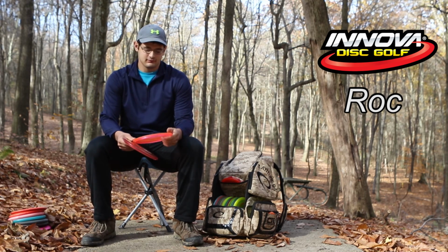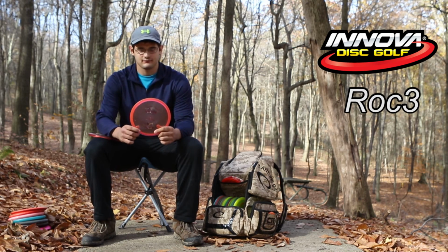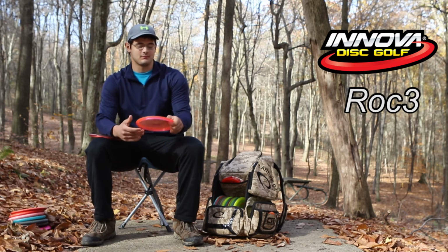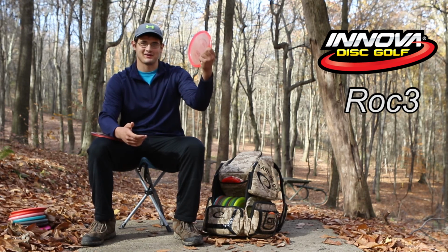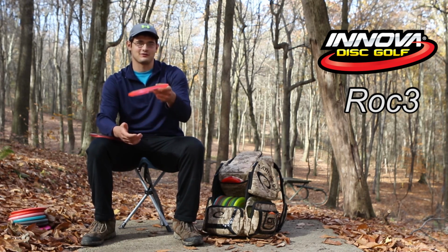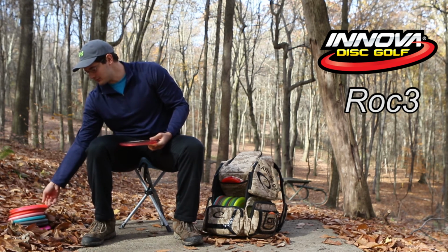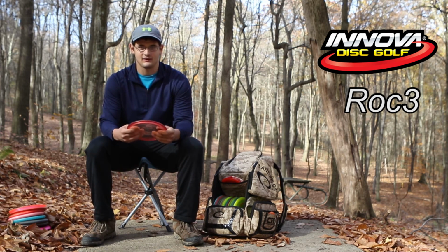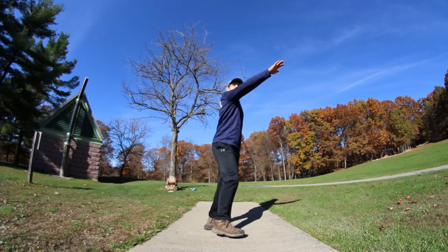And then my go-to straight mid-range is an Innova Rock 3. This one's a little bit lighter. It's about 174, and it's been beat up a decent amount, so I can throw it flat and it'll just glide over. I'm left-handed, by the way. I'll throw it flat and it'll glide over to the left, or I can throw hyzer flips or just glidey hyzers. Then I have one more Rock 3, and this one's max weight, domey, and it's pretty stable for a Rock. So I don't throw this one too much, it's mainly a backup.